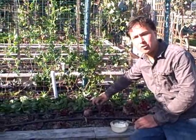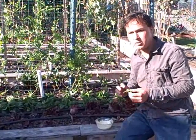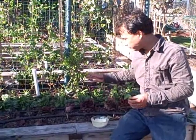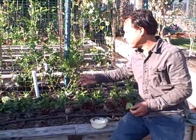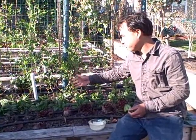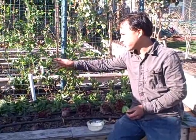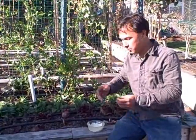Move back here. I'm gonna work my way through the garden. I encourage everybody to grow a wide variety of foods. Don't just grow all lettuce, that gets really boring. Plus, you're limiting the nutrition that you'll be getting because you only have the nutrients that occur in lettuce. This bed is actually a mixed bed. We got beet greens, cabbage, Chinese cabbage, spinach, radicchio, endive, escarole, collards, mizuna.